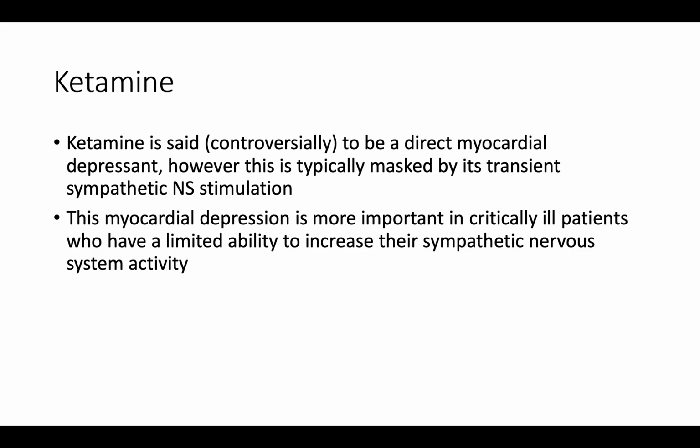This is a bit controversial. Ketamine is said to be a direct myocardial depressant. However, this myocardial depression is typically masked by its transient sympathetic central nervous system stimulation. The myocardial depression you see in ketamine is more important in the critically ill patients who have a limited ability to increase their sympathetic nervous system activity.